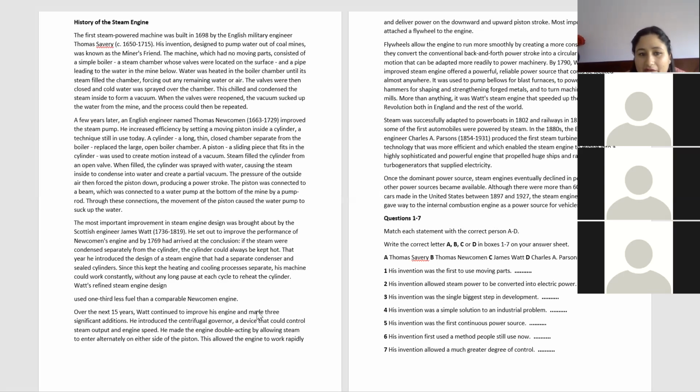And these are the 2 paragraphs. You can read them and get your answer. The 4th one is A, which is Thomas Savery. Miner's Friend was designed to pump water out of coal mines and consisted of a simple boiler. His invention was a simple solution to an industrial problem, right? And where you are marking now? Fine, this is A. Then 5th is again C.